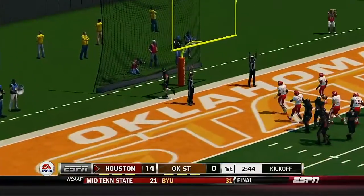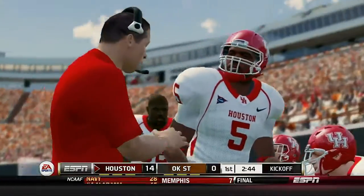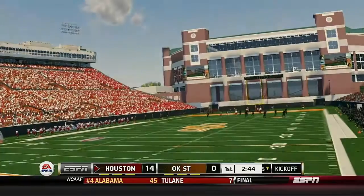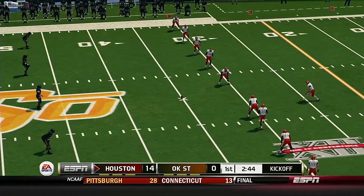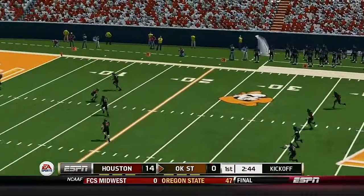He splits the uprights with the extra point. It was a quick three-play, 33-yard drive, and they add 7 points to the scoreboard. So the score now, 14-0. Nolan has the ball all teed up, and he's ready to kick this one off.